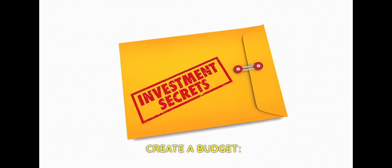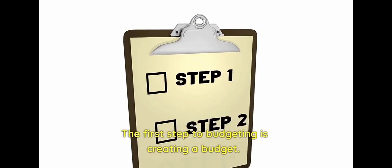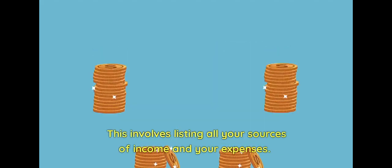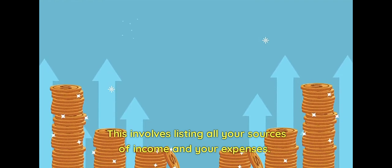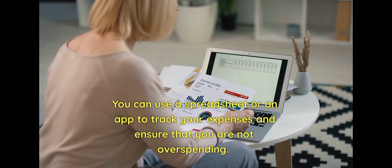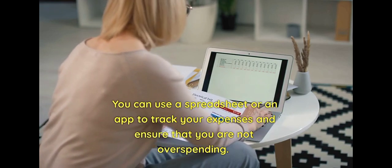Create a budget. The first step to budgeting is creating a budget. This involves listing all your sources of income and your expenses. You can use a spreadsheet or an app to track your expenses and ensure that you are not overspending.